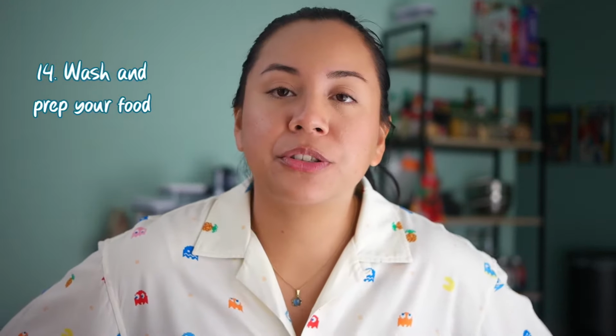Wash and prep your produce for the week. This is actually really helpful. It's not only an eco-friendly tip, but it also just makes your life easier, because I know, for one, I get home really tired. I just want to get my ingredients and toss them into a pan or into the Instant Pot or whatever.